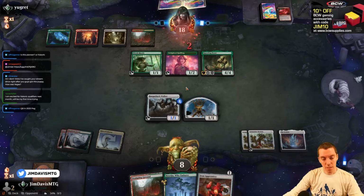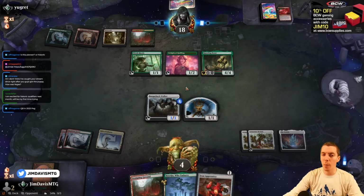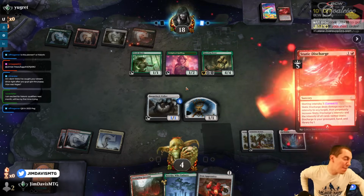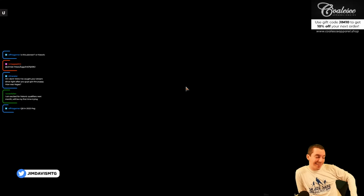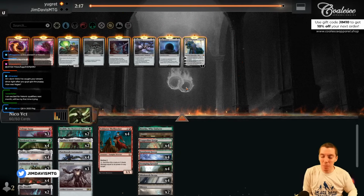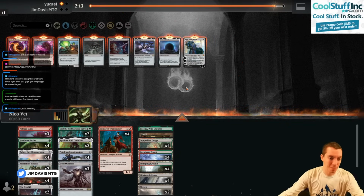Makes red. Stomping Ground. Oh, God. Discharge for 4. Oh, yeah, kill me. Do it. I want you to do it. Come on! Turn 4 kill for our opponent. Alright, let's hear it for them. Good beats. Triple Flame Rift, Questing Beast.